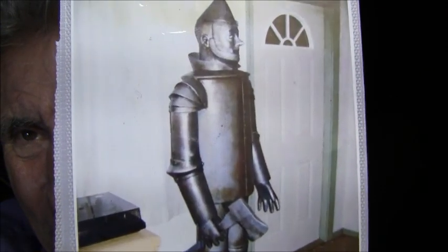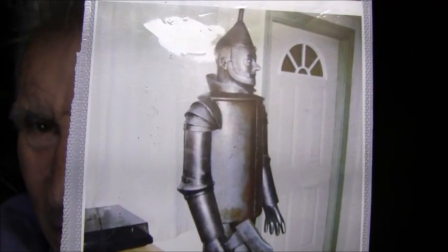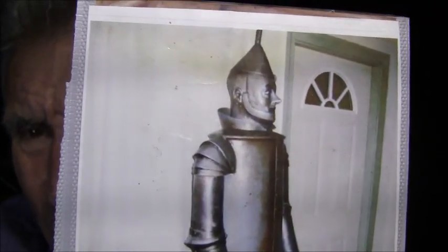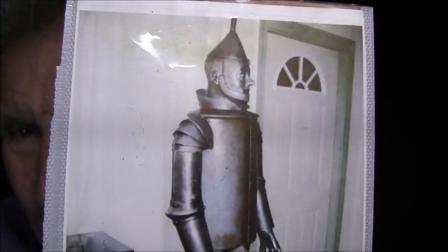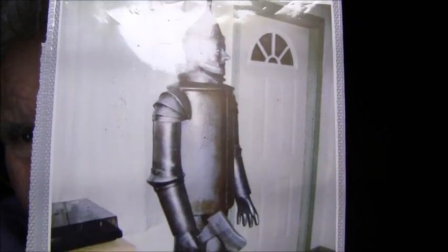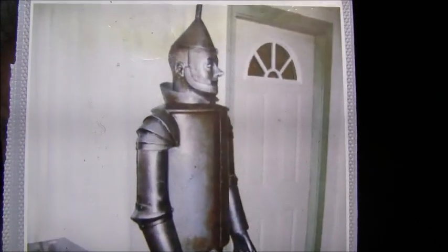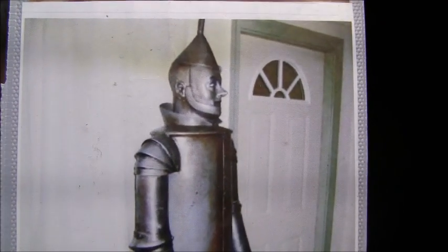Now back to The Wizard of Oz, and there he is. He stood in my living room for quite a time. Now there's very little metal. I think his collar was metal, but everything else was actually made. Maybe those sectioned shoulder pieces may have been metal, but his axe and everything, the Tin Woodman, and his body was actually made in a special bendy plywood.